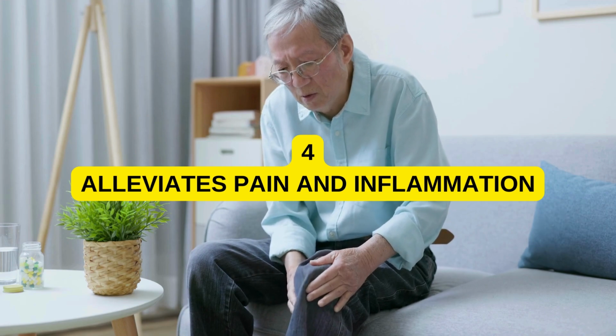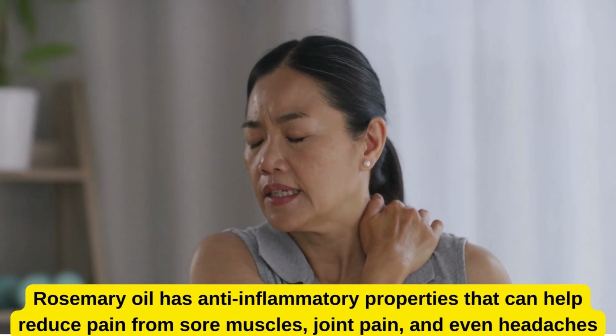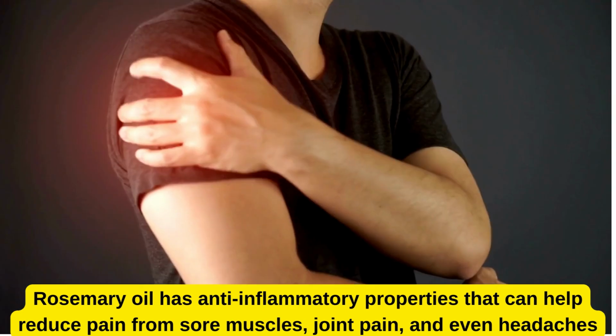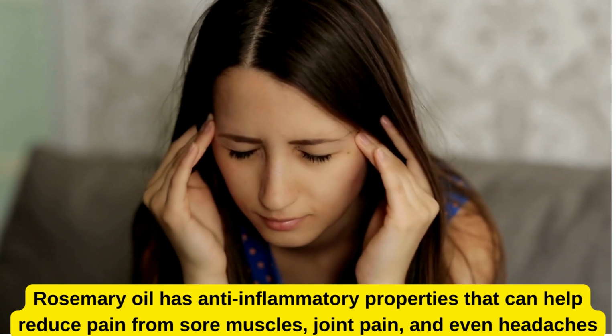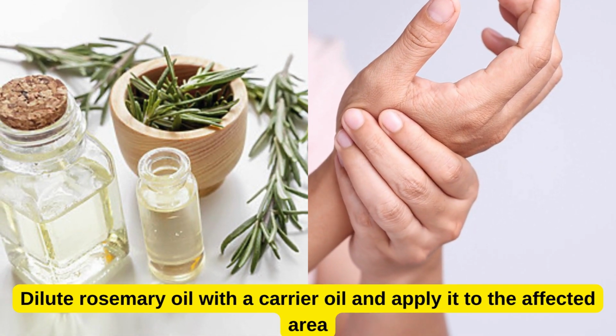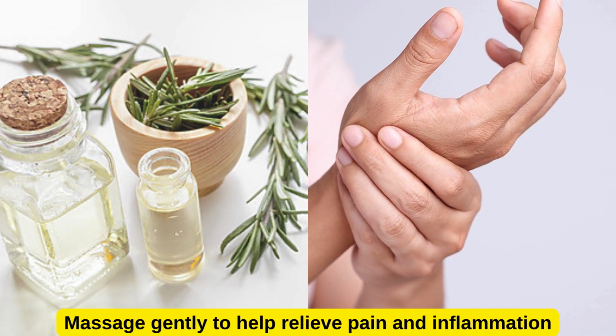Number 4. Alleviates pain and inflammation. Rosemary oil has anti-inflammatory properties that can help reduce pain from sore muscles, joint pain, and even headaches. Dilute rosemary oil with a carrier oil and apply it to the affected area. Massage gently to help relieve pain and inflammation.